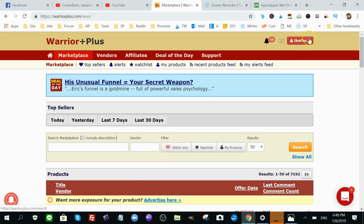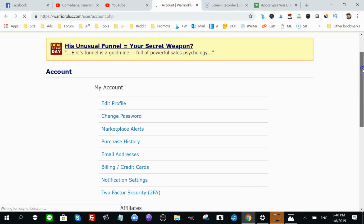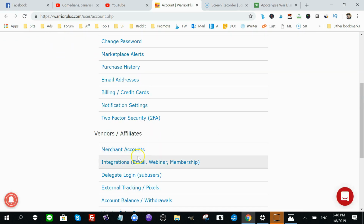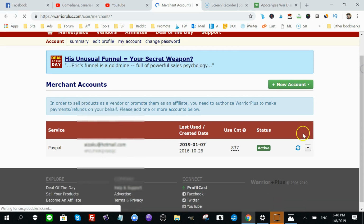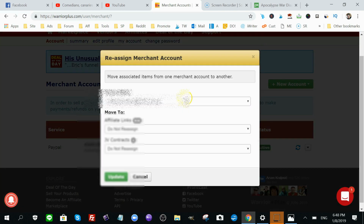So you're going to click on your account. You're going to first, of course, jump into your Warrior Plus account. Go up here to the right, click down, go to account settings. Okay, you're going to scroll down to merchant accounts. And you're going to click this little button here that says reassign to other account. Very important.